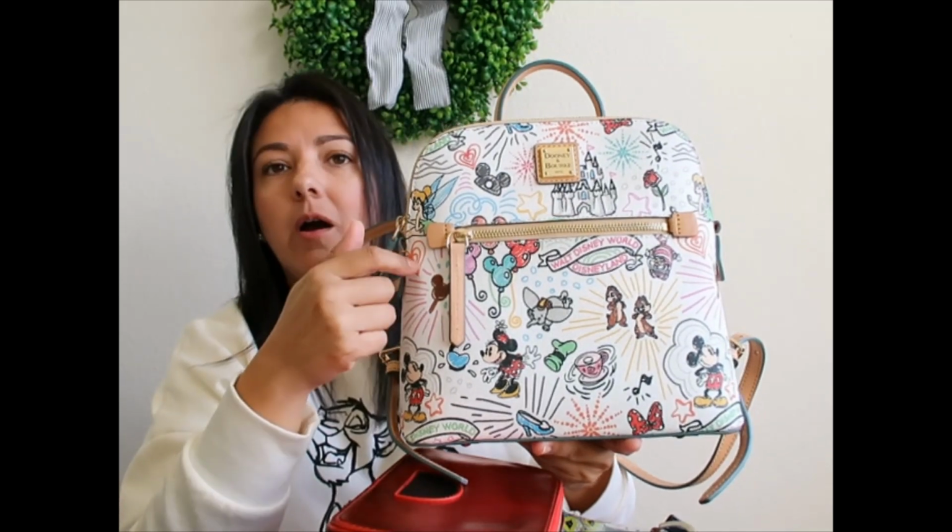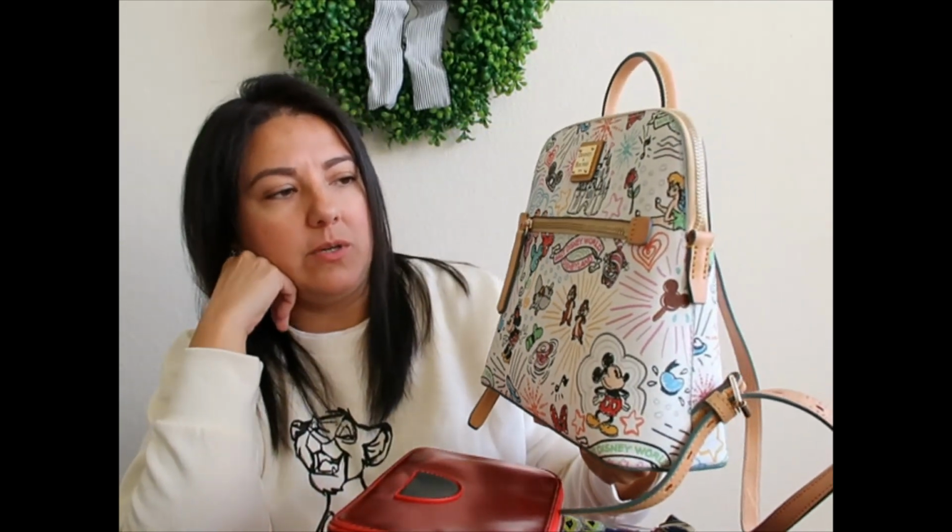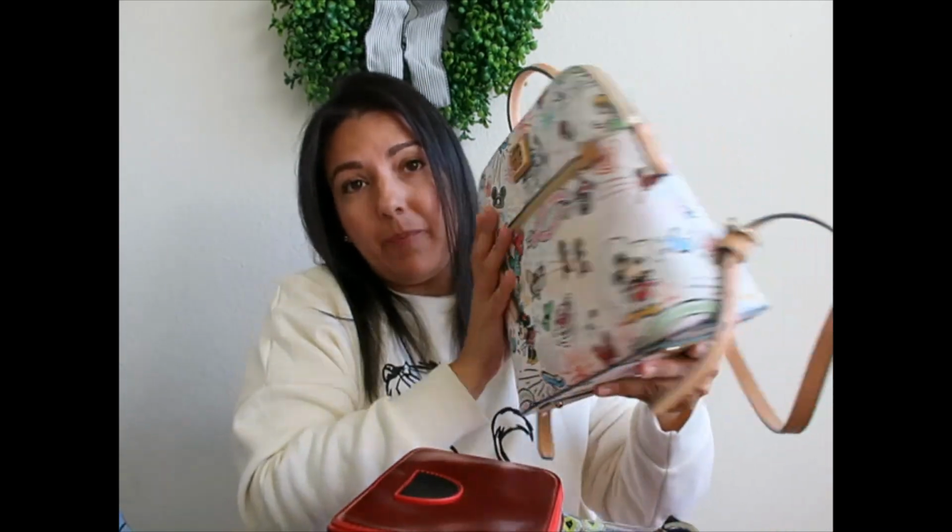This one is from their latest collection that was released in 2021, but it's sold out. However, I did see one at Ever After the last time that I was at Disney Springs, but they only had one. So I don't know if that one was a return or what, but the backpack is very hard to find. And it's always been like that. They have released a few backpacks. They always sell out super fast and then they don't come back.